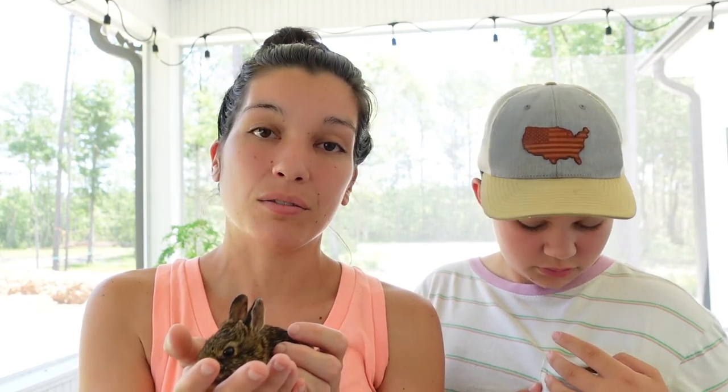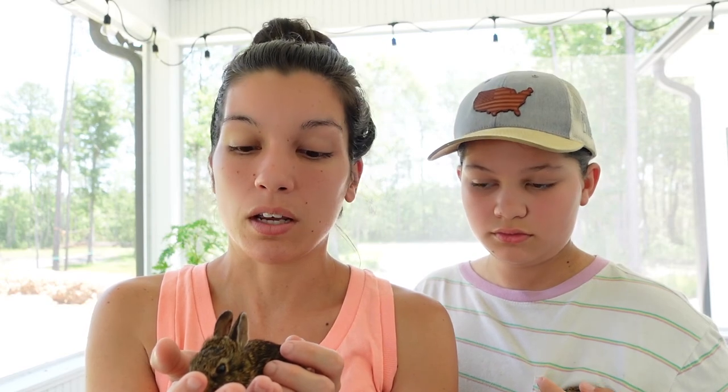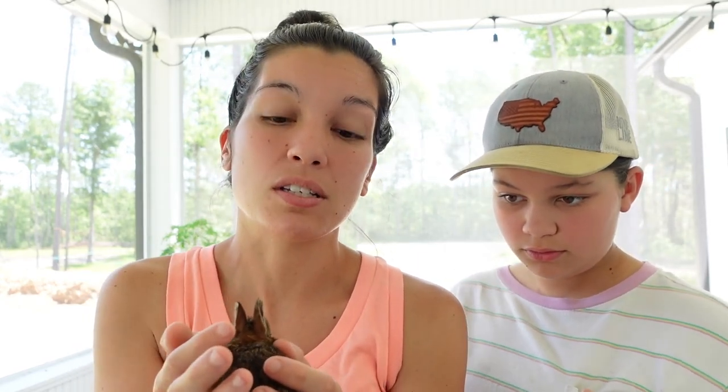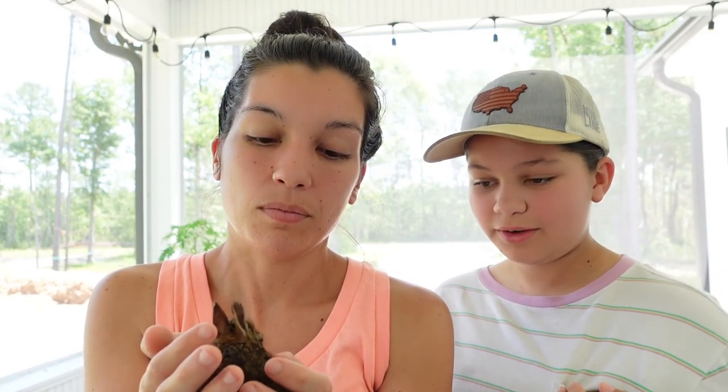We're debating whether or not that's a great idea, because they have been handled and they're starting to lose their fear of people. And, you know, our animals have been around sniffing them and stuff, and I'm just not sure what the best move would be. So if you have ever rescued baby rabbits, or if you are familiar with rescuing wild animals, please leave it in the comments below what you think the best option is. We're not totally against keeping them. I think we'll keep them.